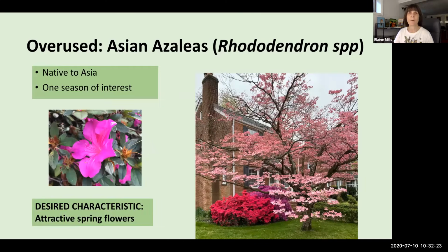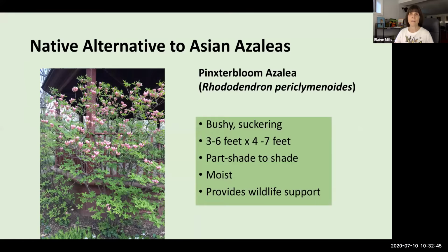So the first example of one of these overused shrubs is Asian azaleas. And these, of course, are noted for their glorious spring foliage, but I don't consider them especially noteworthy throughout the rest of the year. If you would like another plant, a native plant that has attractive spring flowers, you might want to investigate some of our native azaleas.